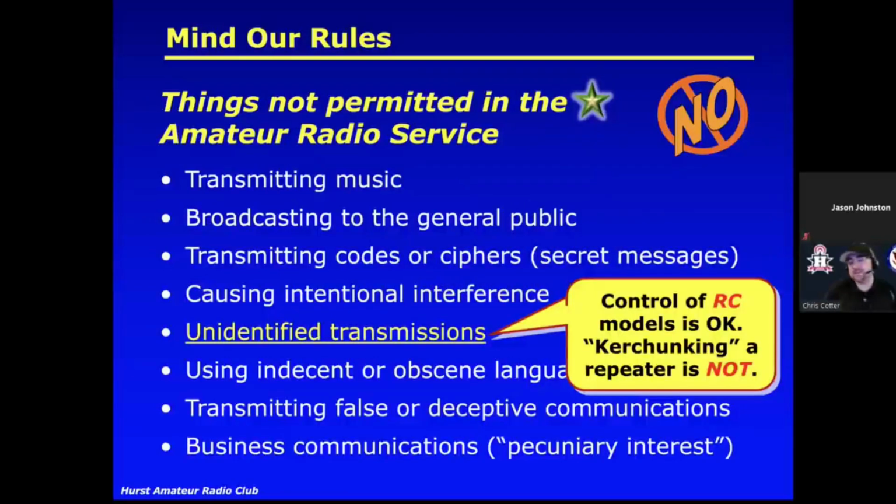Unidentified transmissions: you can control a remote control model if you want. You will soon hear, if you don't have a radio already, a practice on repeaters called kerchunking. People will take their radio and key up a repeater to see if they make it. They'll listen for the repeater to come back, and then they go about their merry way. It happens all the time. It is not legal to do that.